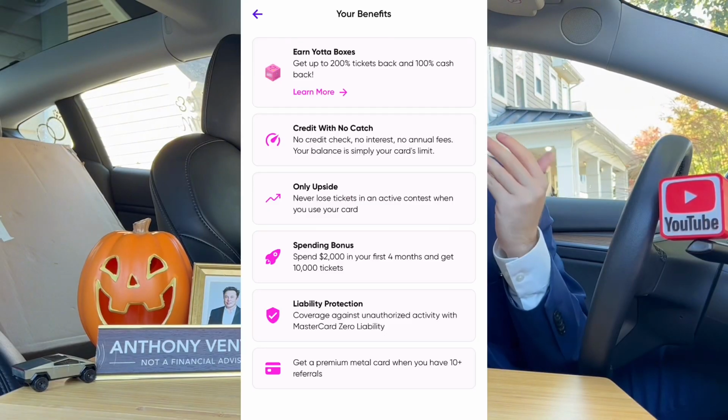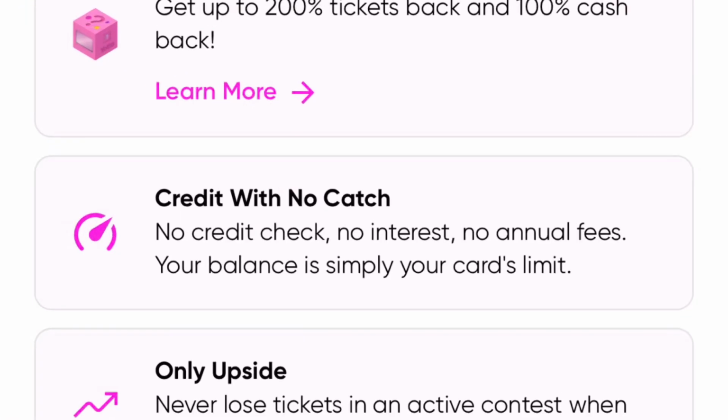So the Yotta card acts exactly like a debit card. So essentially, all of your credit limit is tied to the amount of money you have in the bank.